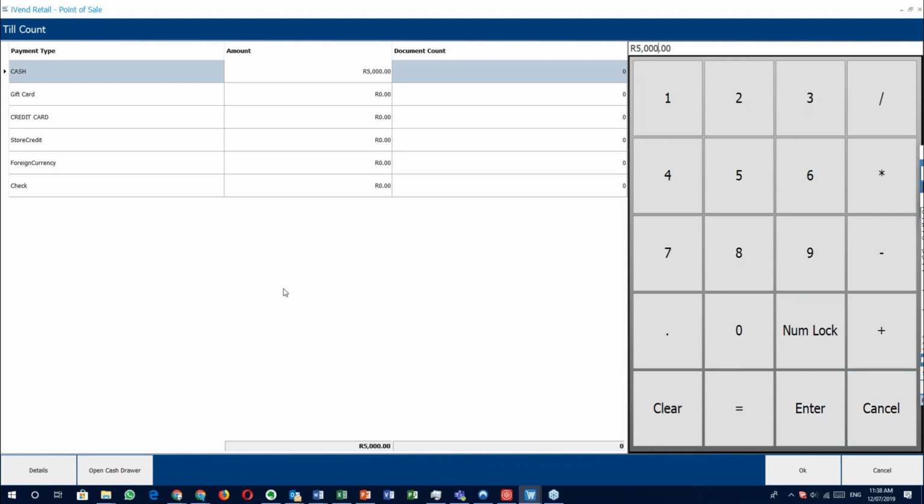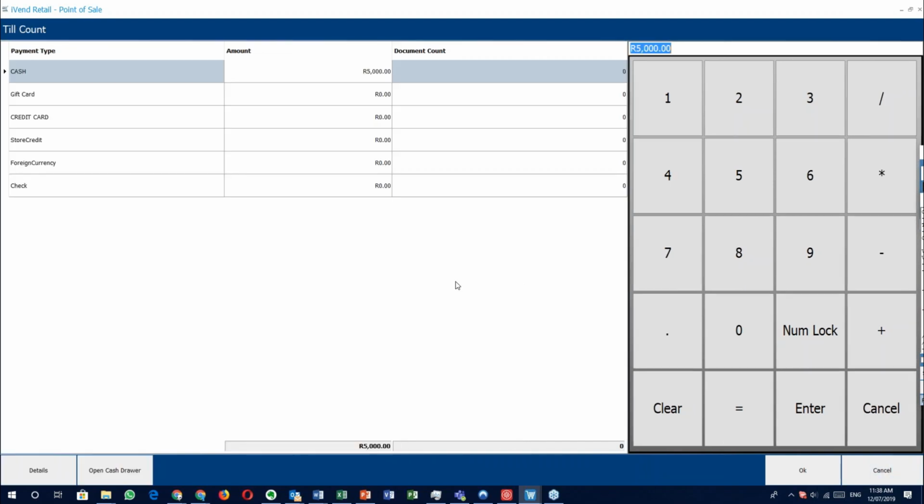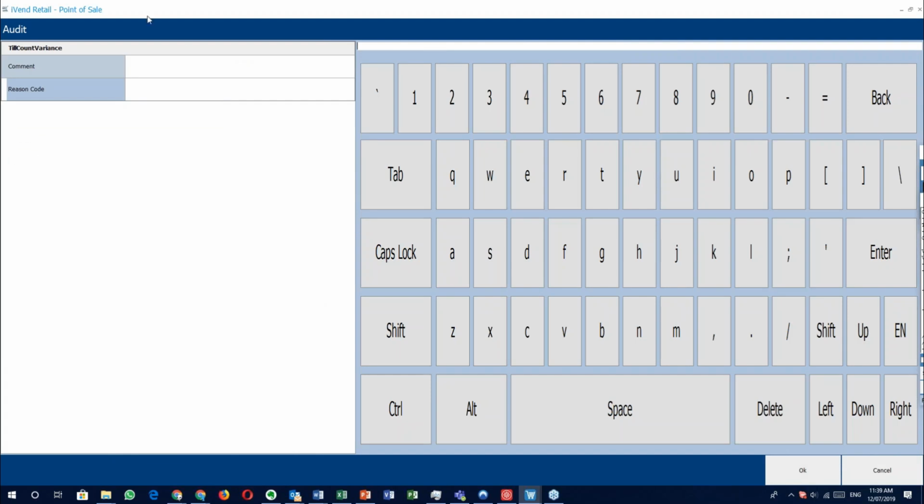Okay. If I wanted to do a detailed count, I come over here and then I can actually put in, I've got 10 200 Rand, I've got one 200 Rand note, or whatever the breakdown is that you might have here. So you have 5,000 Rand. Okay, it's going to tell me there's a variance in the till. Sure, I want to continue. Yes. Then it's asking me for a reason, for a comment.